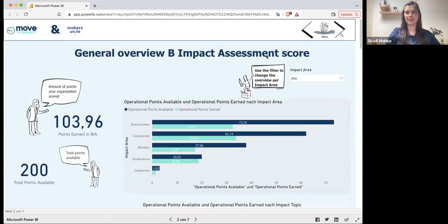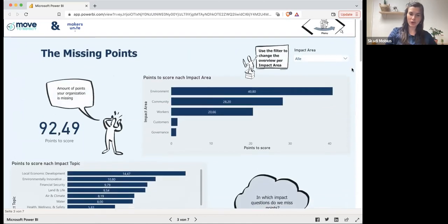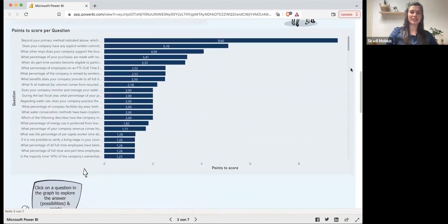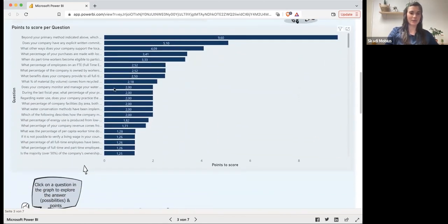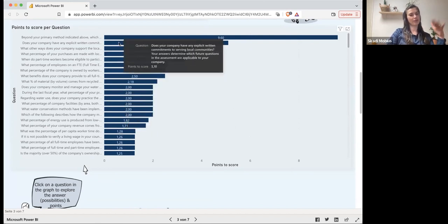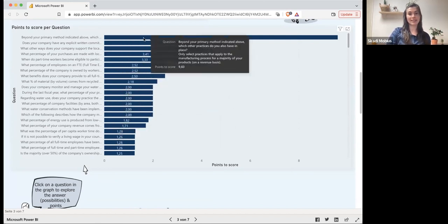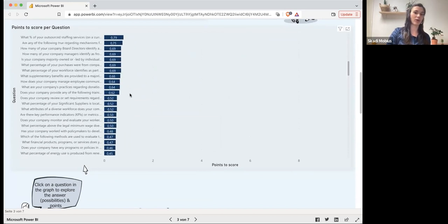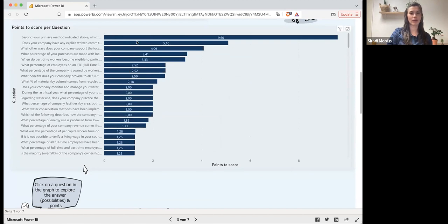So directly, let's switch to the missing points overview, because this is really interesting. Because what we did here is that you have all the missing points together. In the B impact assessment, you have to scroll through all the questions and see where you still miss points. Here, you just have the points in one overview and can see what are the most points and which questions get the least points, or where you can score the least points.